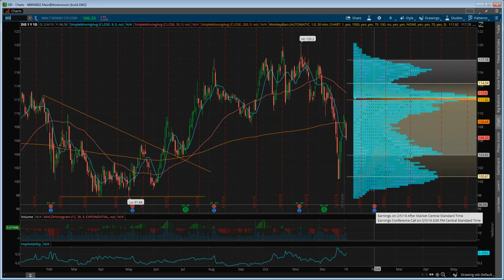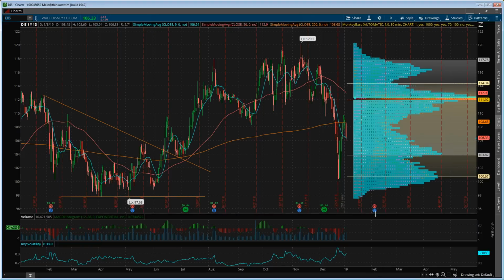When I say a binary event, it's just a known event that is going to affect a specific underlying. So the FOMC is a binary event for the treasuries, okay? Earnings is a binary event for that specific underlying. So we want to stay away from that. So I'm going to move on from Disney with that one.